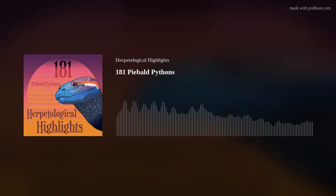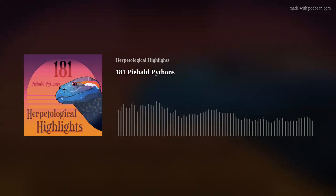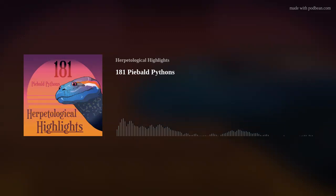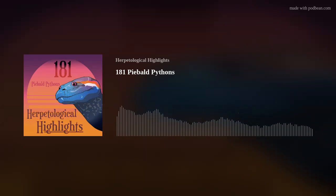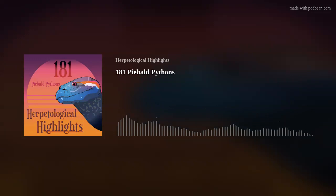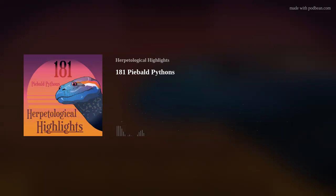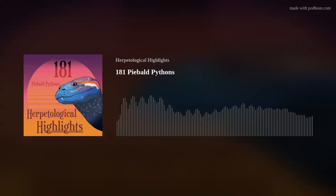Different ideas surround the origin of these common names. There's an article here in Reptiles magazine. Apparently some African cultures worship snakes, so it could be that. Oh, apparently Queen Cleopatra may have worn a python around her wrist as a bracelet. A little one, I guess. Yeah, maybe.